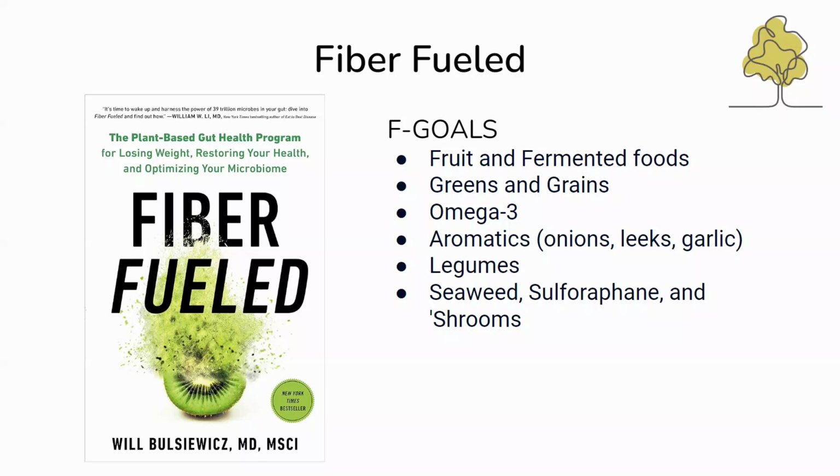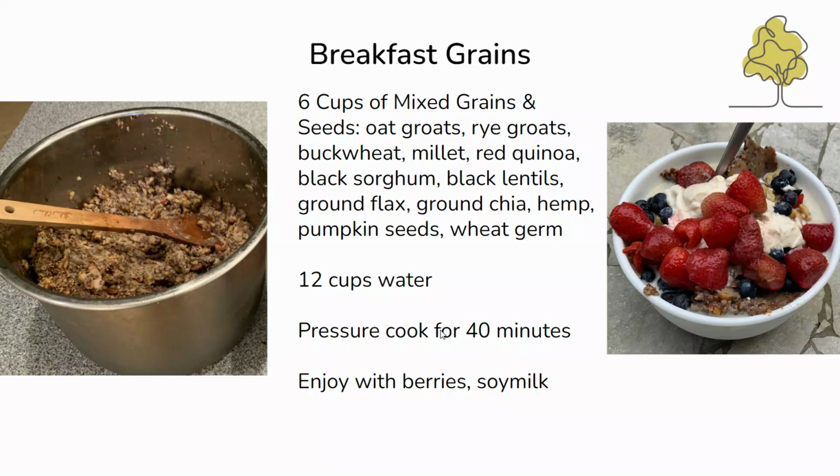He suggests this approach of F goals, which is an acronym meaning the F is for fruit and fermented foods, the G is for greens and grains, O is omega-3, A is aromatics like onions, leeks, and garlic, the L is our beloved legumes, and then the S is seaweed, sulforaphane, and shrooms, mushrooms. So all these are important to try to remember to get into your diet to fuel a healthy gut.